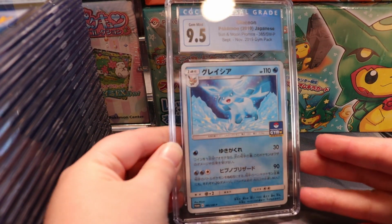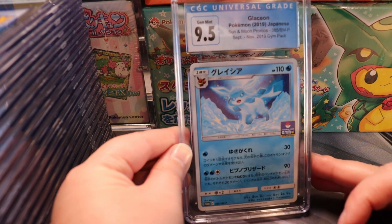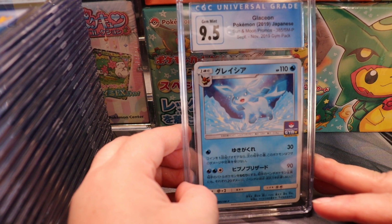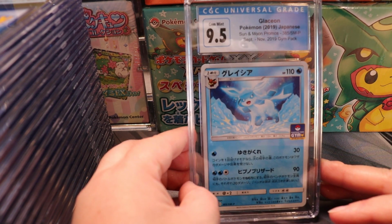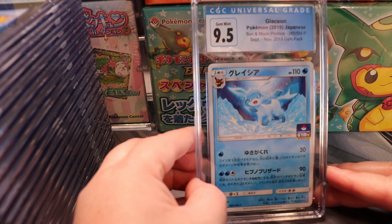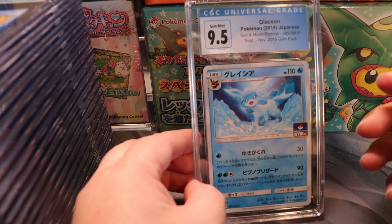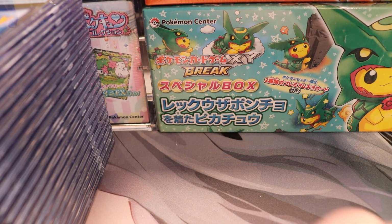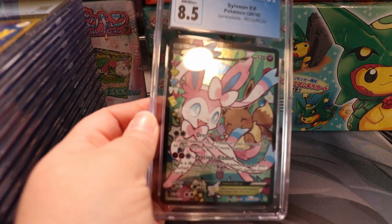Yeah, I can't remember if I sent these in the spring or in the autumn. We have a Glaceon Pokemon 2019 from Sun and Moon Promos. It's a 9.5 gem mint, and I liked it because a lot of these cards I'm going to keep. I'm not planning on selling these. A lot of these are for keepsakes.